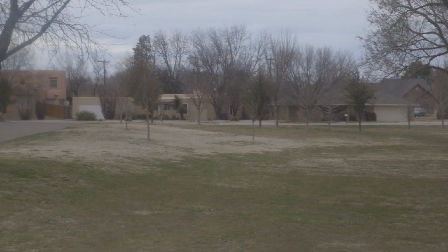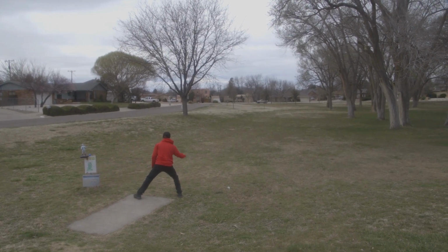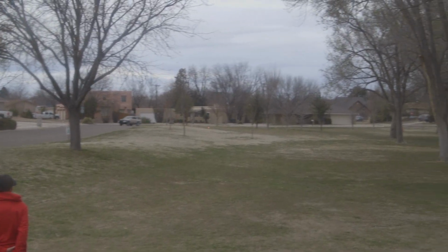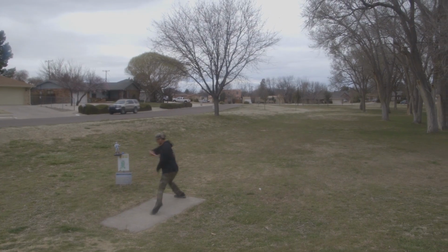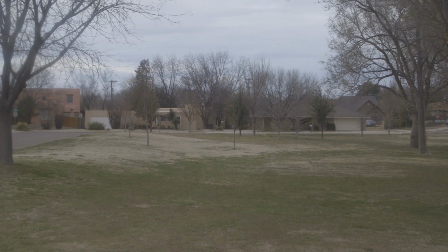Sean's gonna throw that backhand hyzer. Looks like he's just inside the circle probably. And Austin challenging the road. He's going just a little bit. Didn't quite get it over the road. Great shot though. He's still down there. See, I was wondering about the forehand, playing it wide of that tree and actually playing more for the skip off the road.